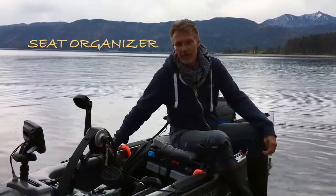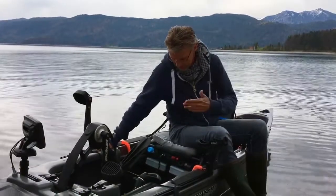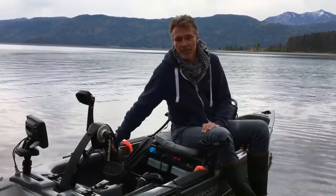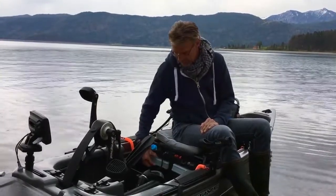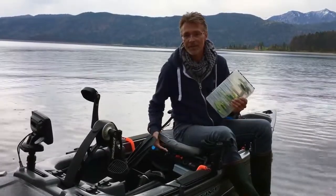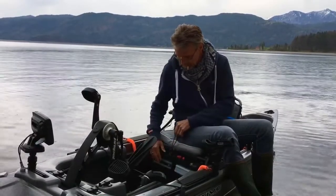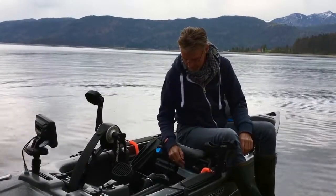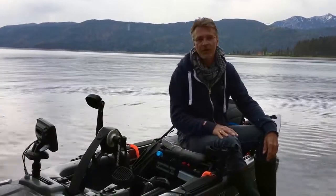But there's another thing that I would highly recommend. It's the seat organizer of Native Watercraft. It is installed below the seat, and it's the perfect position because you have plenty of space below the seat that you can use with this thing. I can have my tackle boxes, like these Plano boxes, right below my seat. It's easily accessible, it totally fits, and I have 2 Plano boxes in here. I can also have all my accessory tools that I need. It's just right there, one grab and you have it in your hands. And you can use this space very easily.